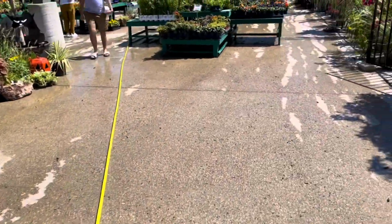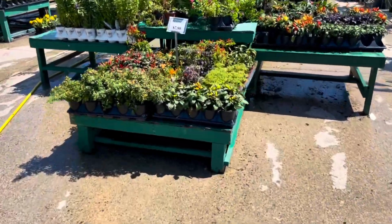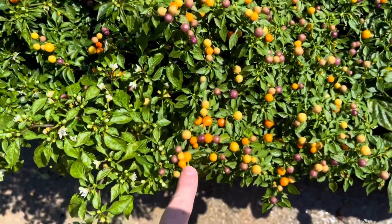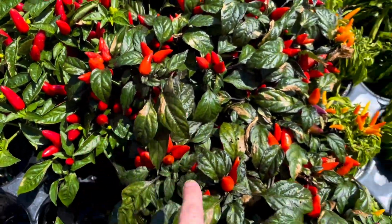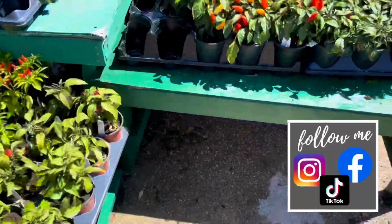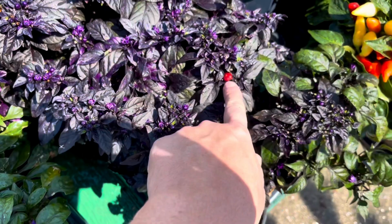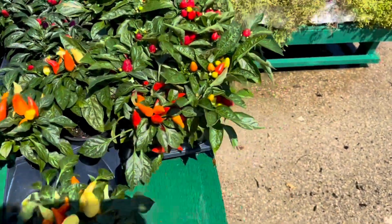But let's go over to this side where they have all the ornamental peppers. So fun. Look at this. Look at these little guys. Aren't they beautiful? These little red ones. The purple. It's the beginning of its peppers right there. Lots of gorgeous peppers. They look really fun.